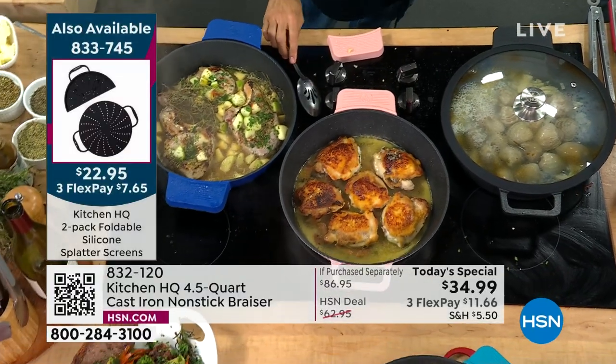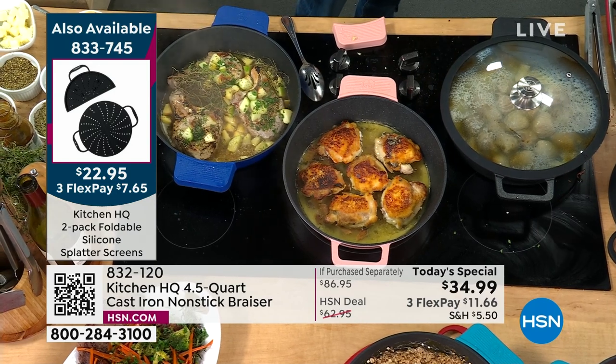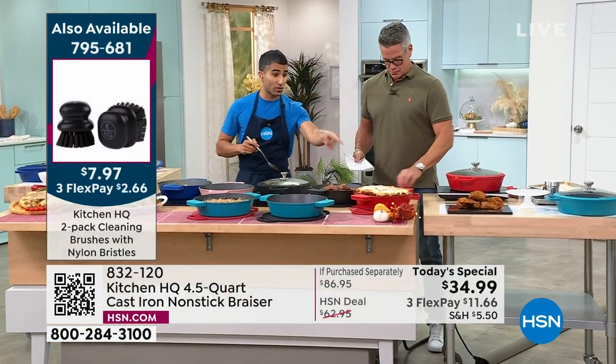Totally, like multifunctional in terms of steaming, braising, frying, poaching, baking even. Check out those recipes online. Yeah. And look over here, in terms of quantity, the 4.5 quarts, look at that pasta bake.